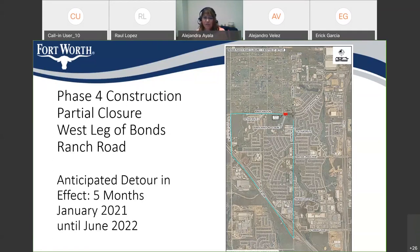So right now, TxDOT does have plans to start constructing that in the near future. Construction is scheduled to begin in 2022. It doesn't say whether early or late, but I would assume it's late 2022. Thank you. Where can we get information on that project? Let me share a little bit about that.